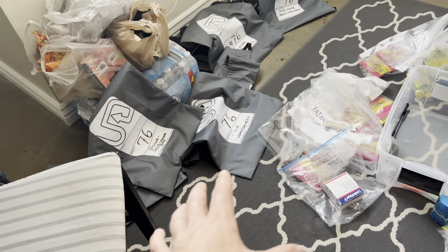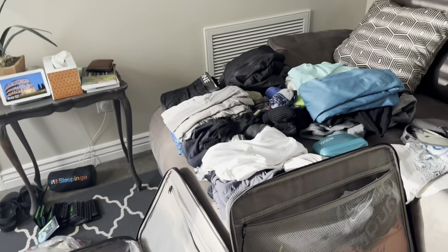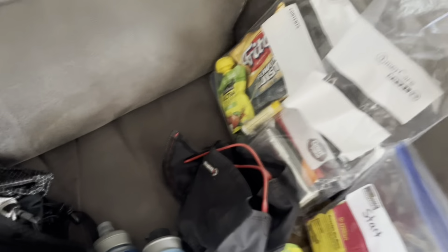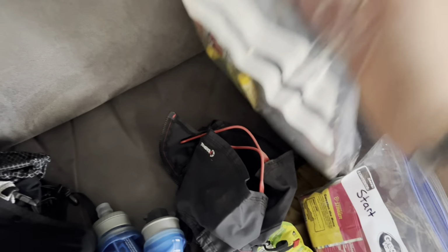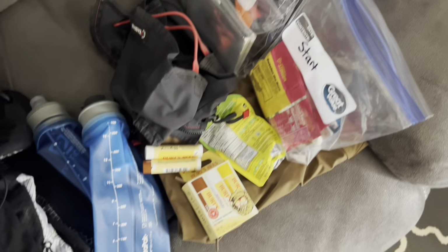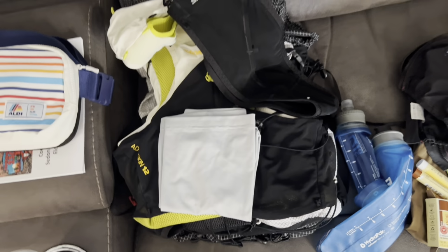Got all the drop bags labeled, and those are all the little bags that'll go inside with nutrition. Yeah, it's quite the process, of course. All the clothes and bottles, lanterns, stuff like that. This is one of the packs I'll be carrying on me at all times, which is already weighing a good amount. So bottles, stuff like that. It's a process. Arm sleeves, but we are making progress.